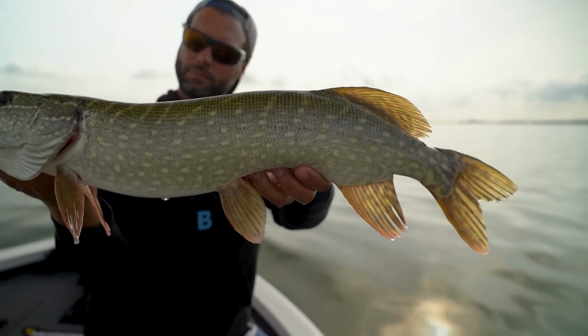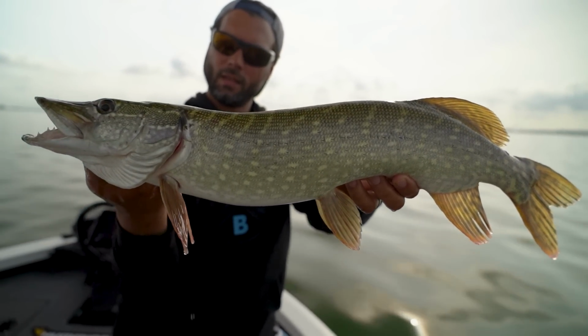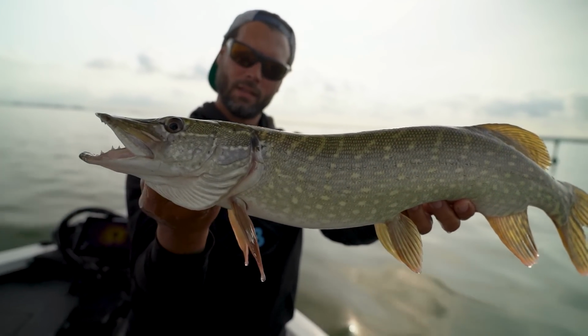It's the same size as the one before. But a healthy fish as well. Yeah, healthy fish. Richtig schöner Pike.